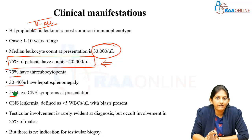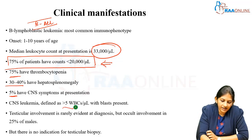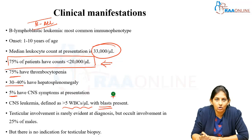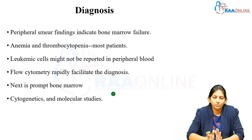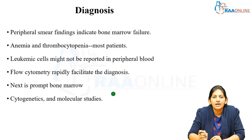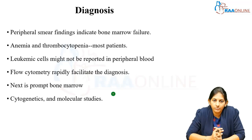And CNS leukemia, when are you going to diagnose it? You do a CSF tapping and you find more than 5 WBCs with blasts present, you diagnose CNS involvement, that is CNS leukemia. Testicular involvement is very rare and not evident at diagnosis, but occult involvement is there. But testicular biopsy is not indicated at all. Coming to the diagnosis, you have done a complete blood count, you do a peripheral smear. The peripheral smear will tell you there is anemia, there is thrombocytopenia, blasts will be there. So it indicates bone marrow failure.